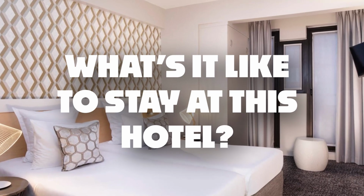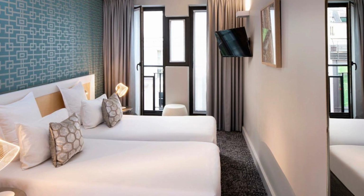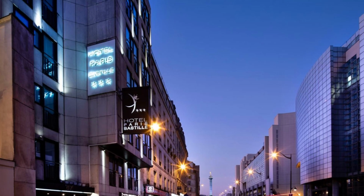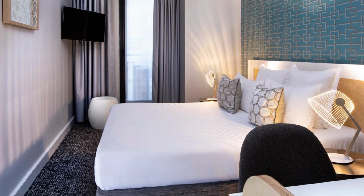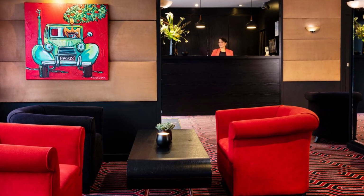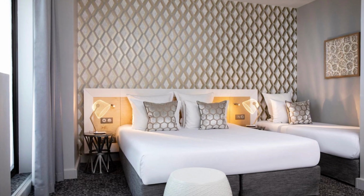What's it like to stay here? Staying here is like finding a cozy little gem right in the heart of Paris. The location is unbeatable, just a short walk from the Bastille metro, which made hopping around the city a breeze. I loved waking up in a clean, modern room that felt fresh and inviting. The bed? Oh man, it was super comfy, perfect for crashing after a long day of exploring. Plus, the air conditioning was a lifesaver during the hot days.